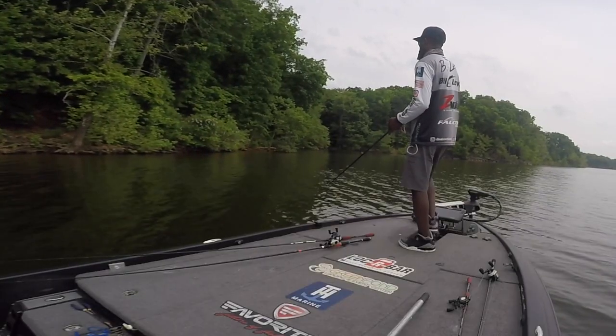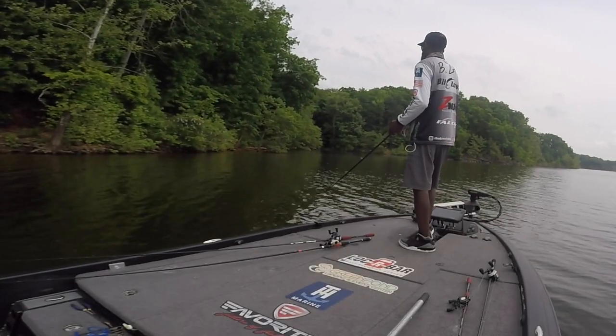You know, one thing about throwing a square bill crankbait on these little secondary places, you never knew where you were going to hang it, hook up into. I caught a lot of short fish, a lot of 12, 13 inch fish, but every once in a while I would go through three or four short fish, and then eventually I would always catch a 2.5, 3 pound fish. And I was lucky enough to get one or two of those fish in my bag on day one.